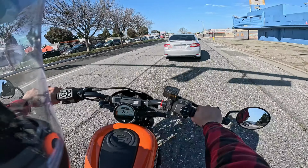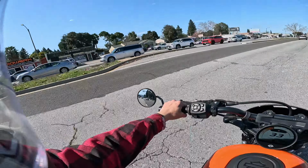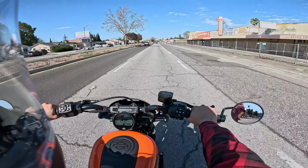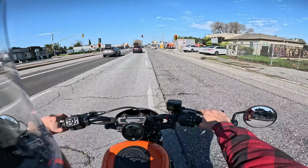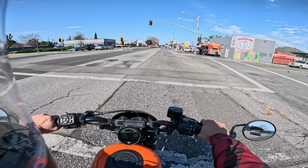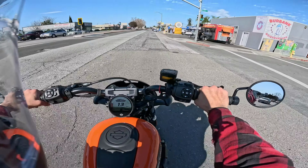I don't know. The overall rider position on this feels a little aggressive. I'm leaning over the tank. I'm hunched forward a little bit. It's got low bars on it. I don't know what else to say. It's responsive. It's actually pretty impressive when it comes to the suspension, considering it's what, 13,000?